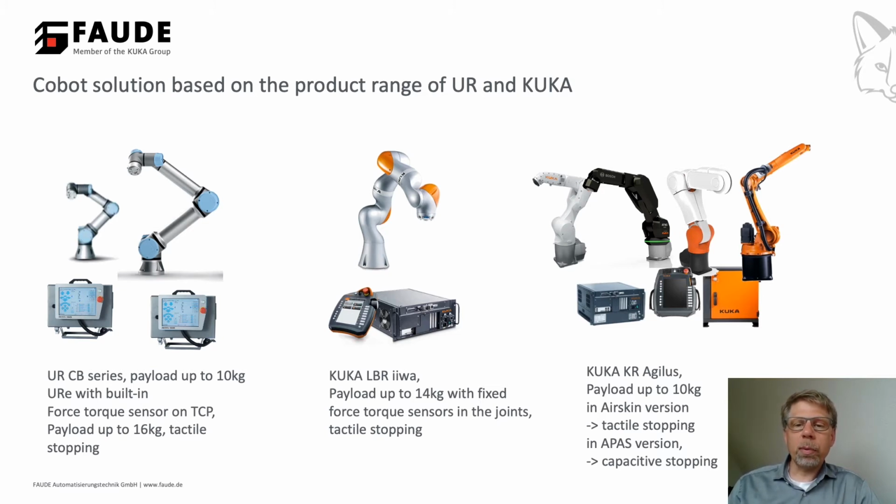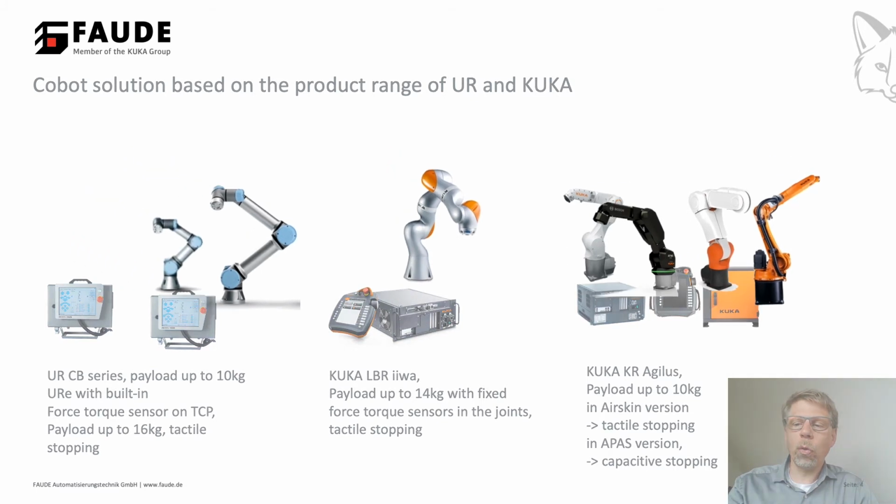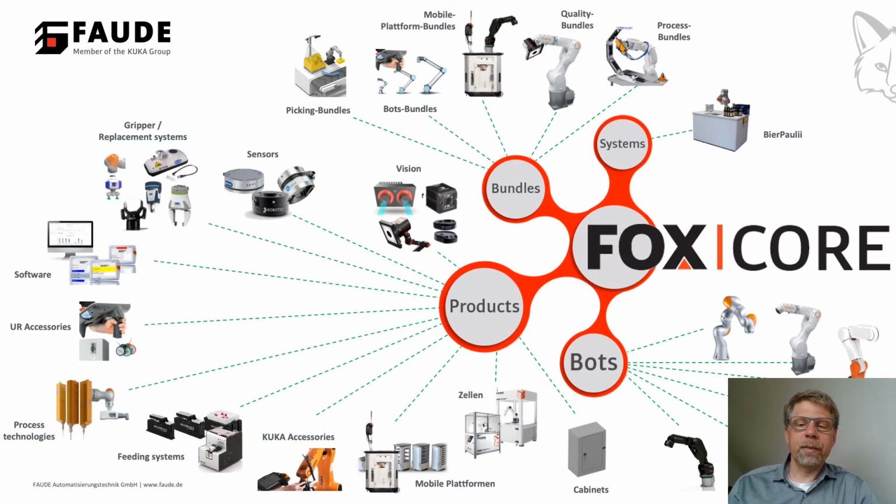That's the base, but a robot alone is not the main thing to fulfill a complete application. To run an application, it's also necessary to have a little bit more, as Faude developed with our FoxCore system. FoxCore is an ecosystem from Faude, meaning Faude Box. Faude Box is a fox, and this shows the box where you can combine cobots, products, bundles and systems. It makes it much easier for the customer to fulfill their needs and run their applications, without having to figure out all the details by himself. So that's what we are providing here.